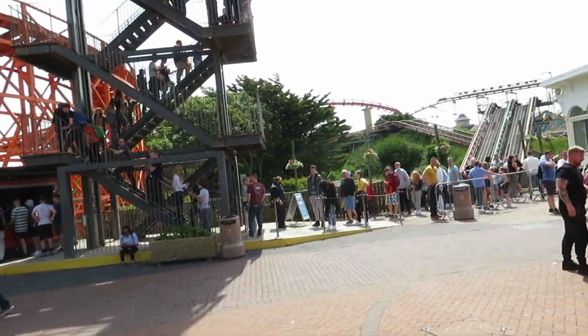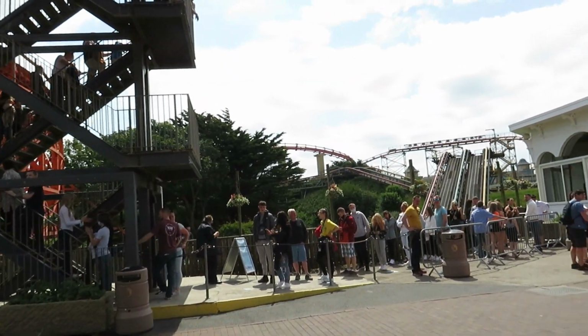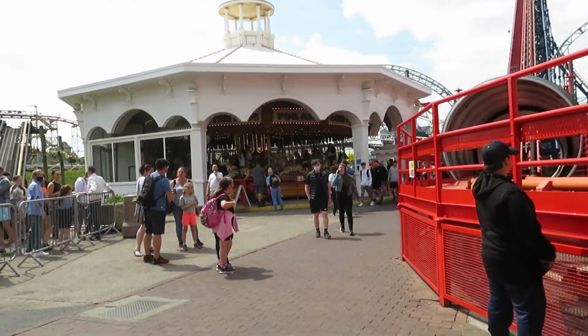And the £50 one is just a normal fast track, where you go in the fast track queue and you can skip the whole of the queue, which is very, very handy. But it just depends on your price point really and what you want to get for it.